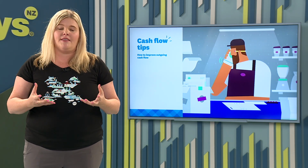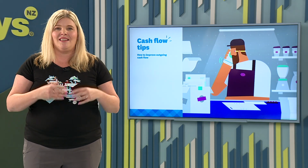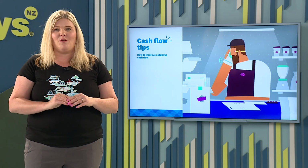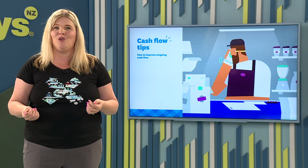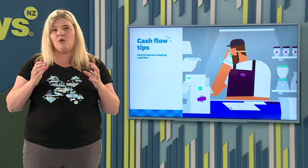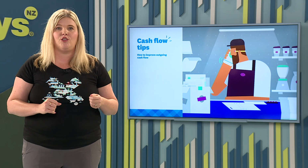Now, one of the other things that we see small businesses do a lot is they get bills in from their suppliers and they pay them immediately. And when you ask them why they do that, they say, I don't like to be in debt. Well, that's fantastic, but unless your customers are also paying you as soon as they receive an invoice from you, you are likely to get yourself into a cash flow hole at some point. So what I would suggest is really making use of the terms that your suppliers provide you with.